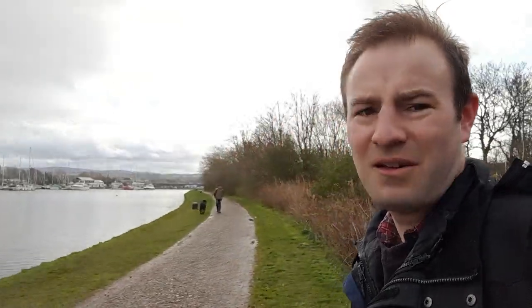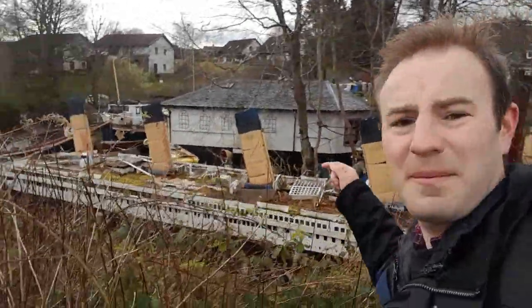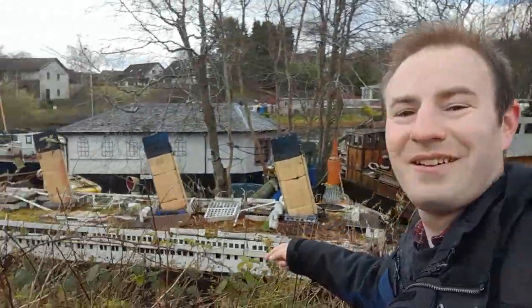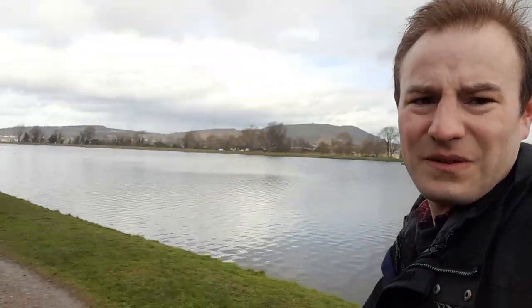So I'm continuing on down the Caledonian Canal, quite close to the end now. But I just found something I didn't expect to see. Look at this. It's looking a bit worse for wear now, but it appears someone has made a rather large model of the Titanic. So that's a really unexpected surprise. Anyway, I'm going to continue on. It's not far now. Clachnaharry is just round the corner.